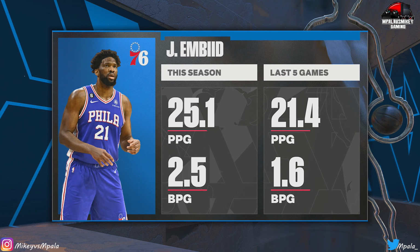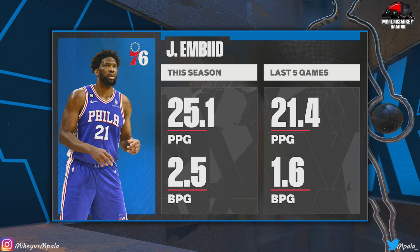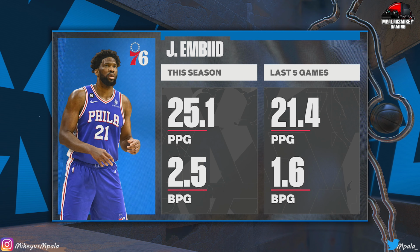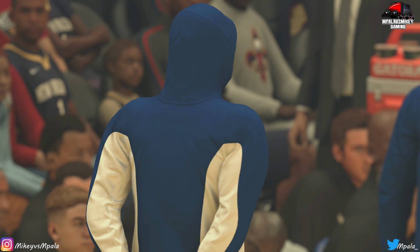And let's take a look now at some numbers for Joel Embiid. Just in regards to his defense, these past five games have not been his best. He's been a tad slow on rotations, and his block numbers have dipped. Maybe he can get on a roll tonight and pick up some blocks.